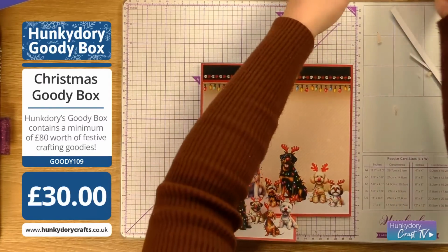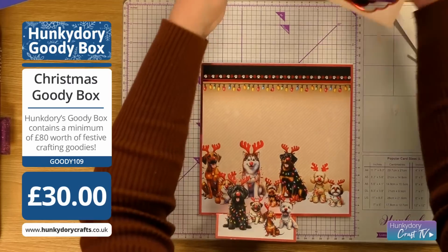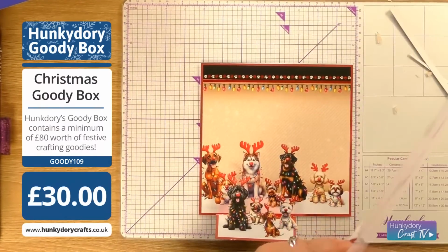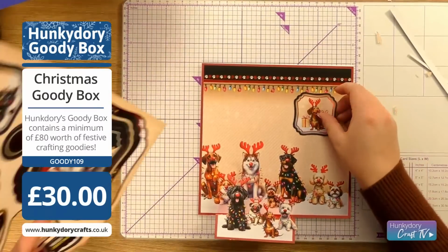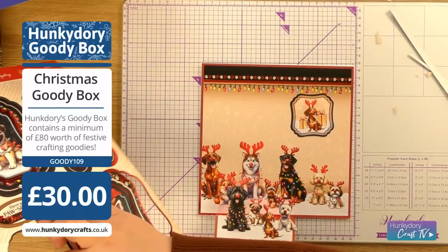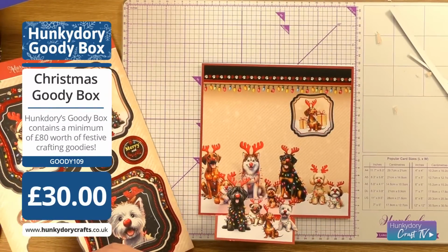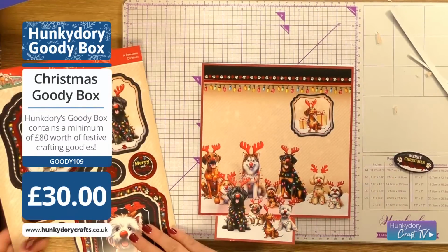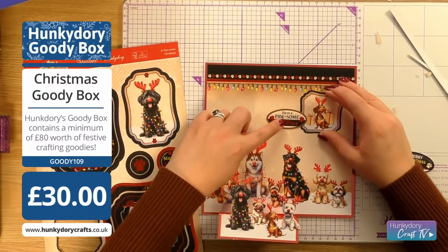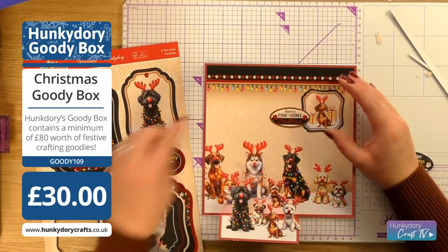So let's go in with our sentiment. Now this is where I don't want to go too crazy because I've literally jam-packed this. So I'm going to go with this little guy here, and then I'm going to put Merry Christmas to the dog. We've got Have a Pawsome Christmas. So I could have a Pawsome Christmas on there.